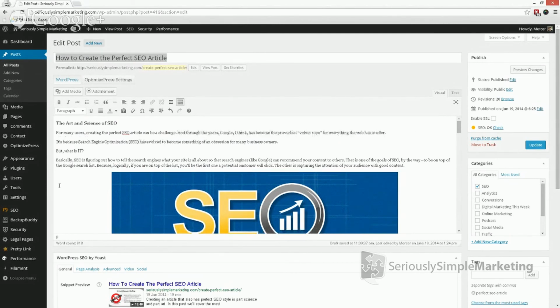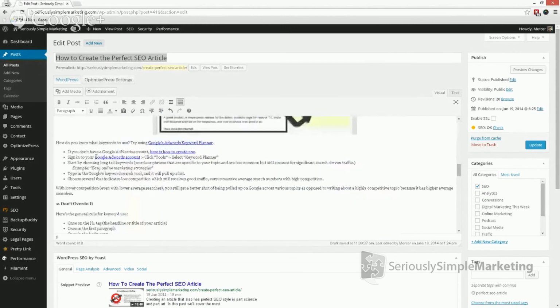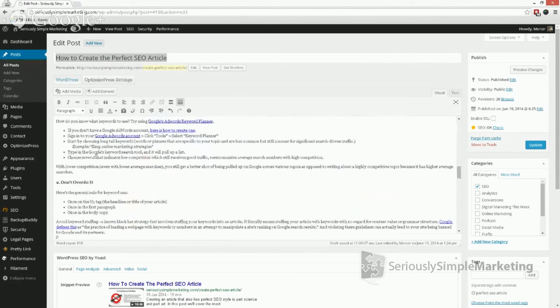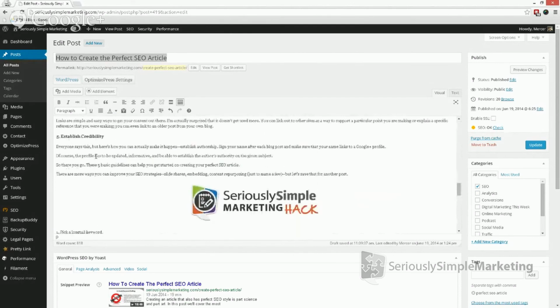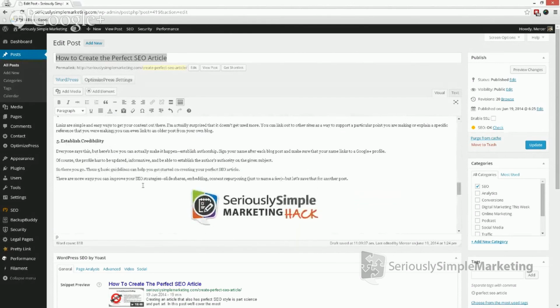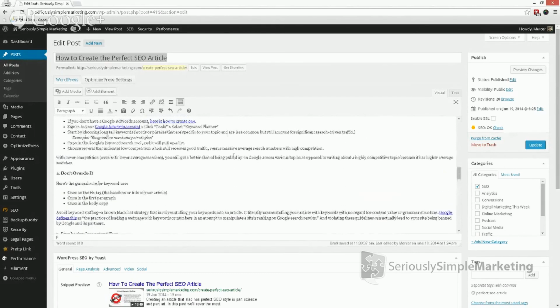Through the years, Google has definitely been the velvet rope for everything on the web, and that's because of search engine optimization. So now this still makes sense, and we've got perfect SEO article in there. The other thing I will sometimes do is put it down here at the very bottom, in the summary section. So we've got creating your perfect SEO article in there.